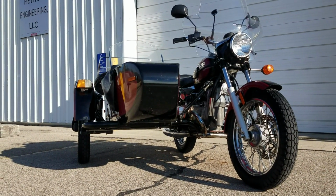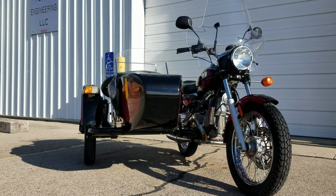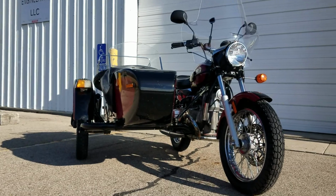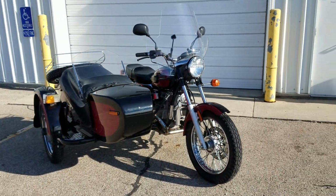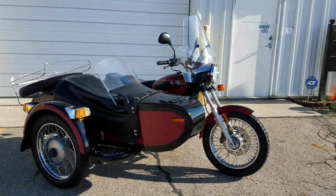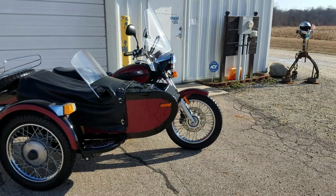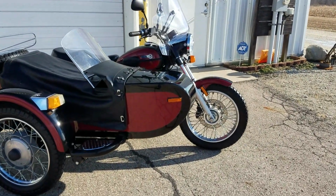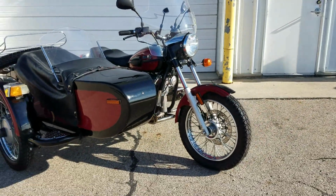So as promised, here's the walk around video on this 2006 Ural Troyka. This was an OEM color from the factory, black and maroon, two-tone, with 19-inch wheels. You see the Troyka had the telescopic forks instead of the leading link that you usually see on the Ural motorcycle.